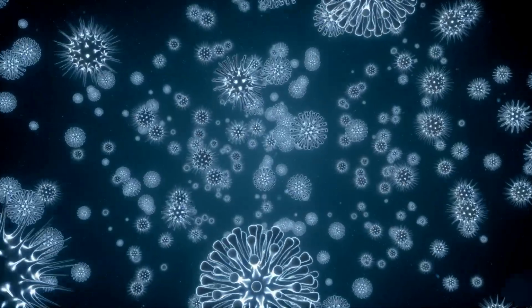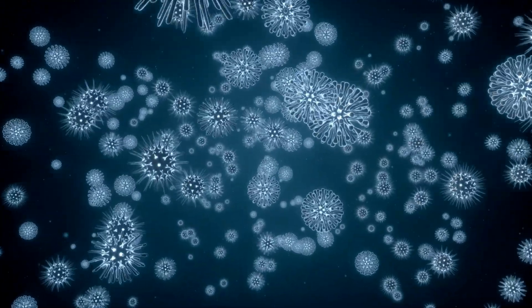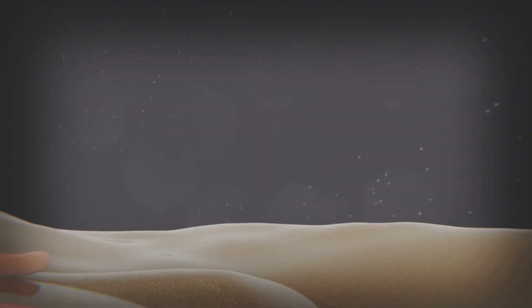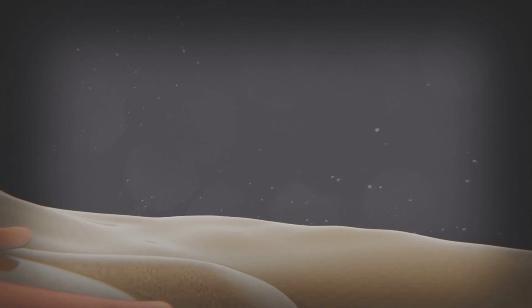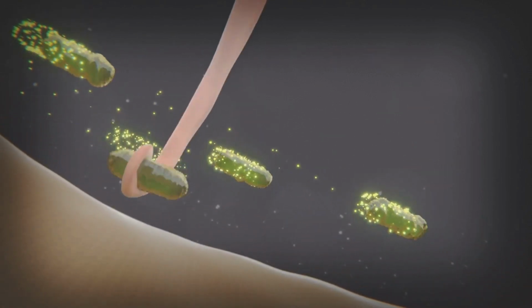These invaders, also known as pathogens, can be viruses, bacteria, or other harmful microbes that try to make you sick. They are constantly trying to breach your body's defenses and cause infections. Your immune system has an amazing arsenal of weapons to fight these invaders.